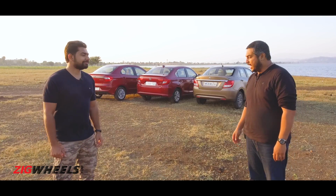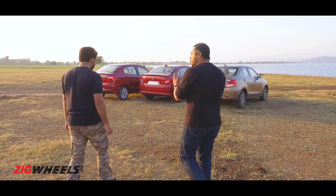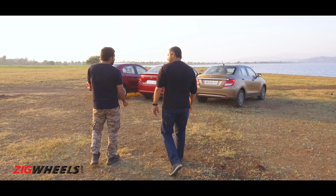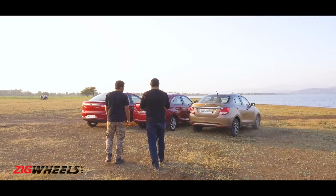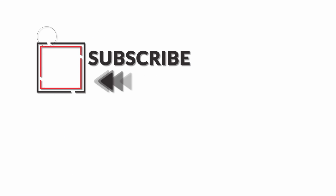Right. I just can't get over the sound deadening in the Honda. But the Aspire, the cabin, I just can't get over the quality of it. Well, at least this has cruise control. Yeah, but airbags, 6 airbags.